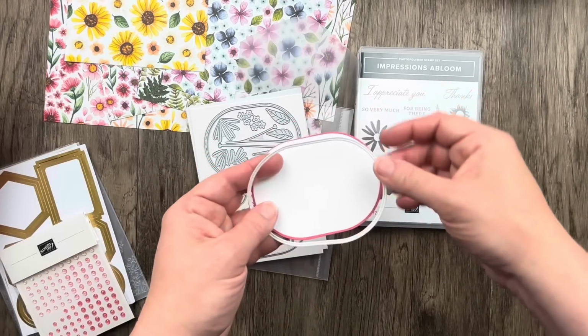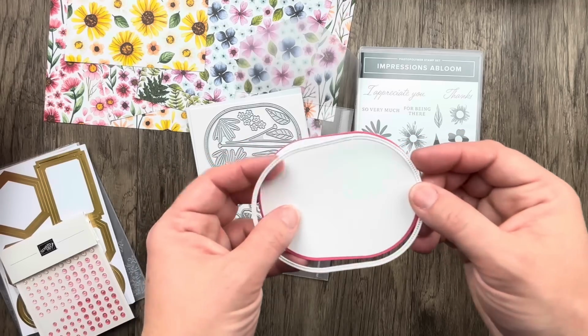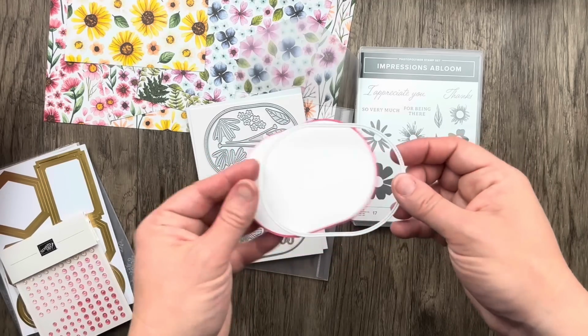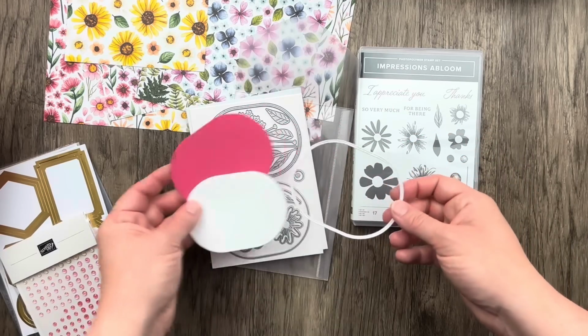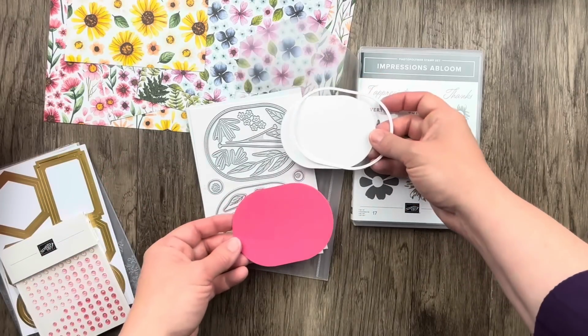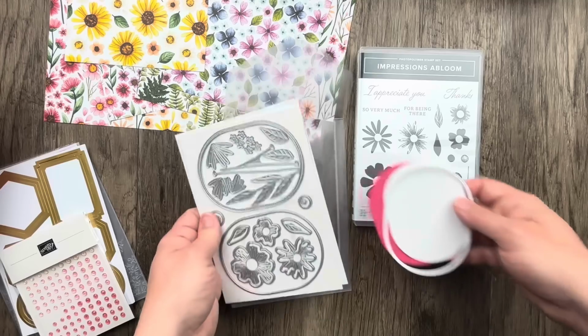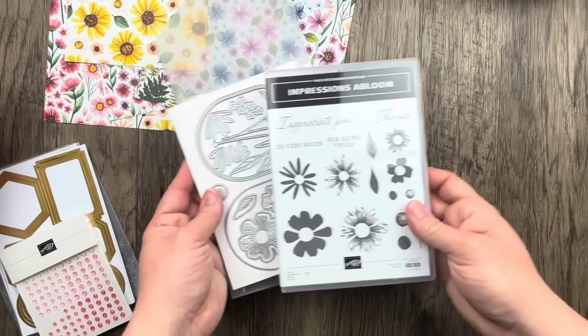And then you could always add this over the top, especially if you did it in a contrasting color or like a gold foil or something really pretty like that. So those are the oval dies. The one that has the little frame and then the solid one. Those are part of the die set. And I'm going to be using those on my project today, so you'll kind of see that in action.